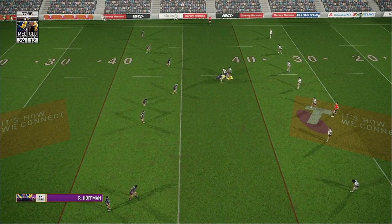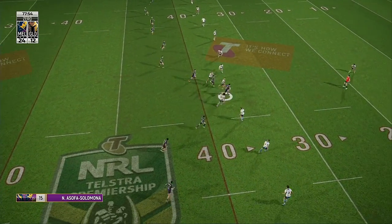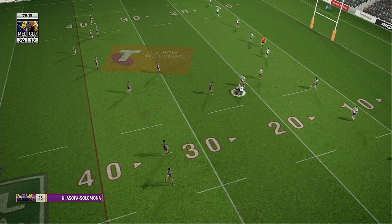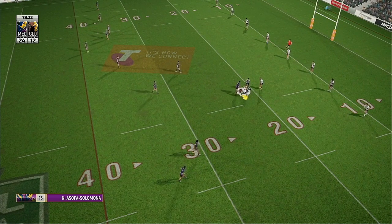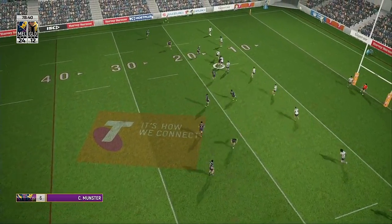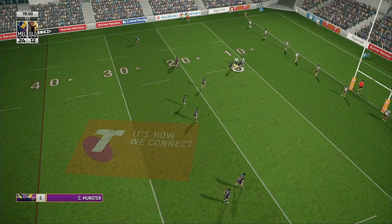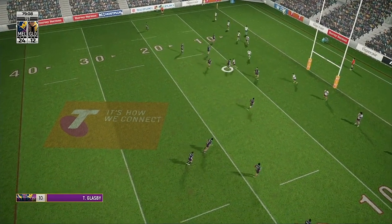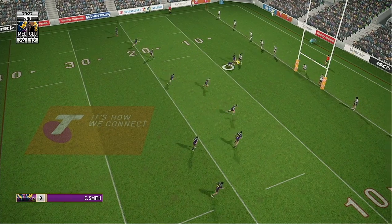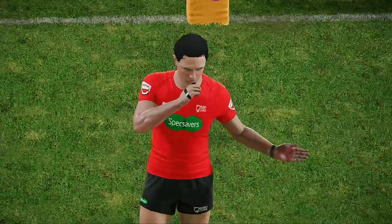A couple of tackles up their sleeve here. Munster, quick with a pass. I call that a coach killer. He's lost it. Sofa Solomona carrying defenders with him. Finally wrapped up on the 20-metre line. Croft. Hill. Clear him now. One. Release. Oh, nice work. Short pass. Scott. To play that ball after that tackle with a quick pass. Munster. Referee has pulled them back for that forward pass.